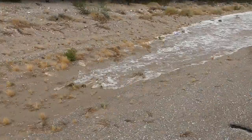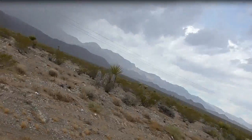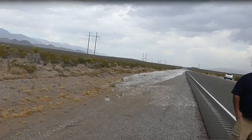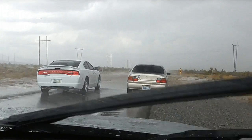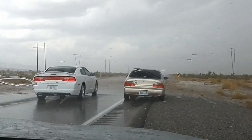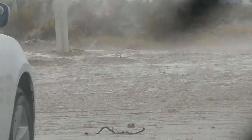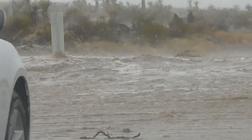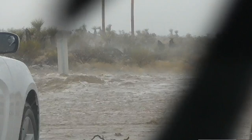Now, what most people did not see is the next bit of footage, and it is the storm before this. It packed a punch. As you can see here, both sides of the road completely flooded. This is a severe flash flood right here. This is something you do not want to get caught in.